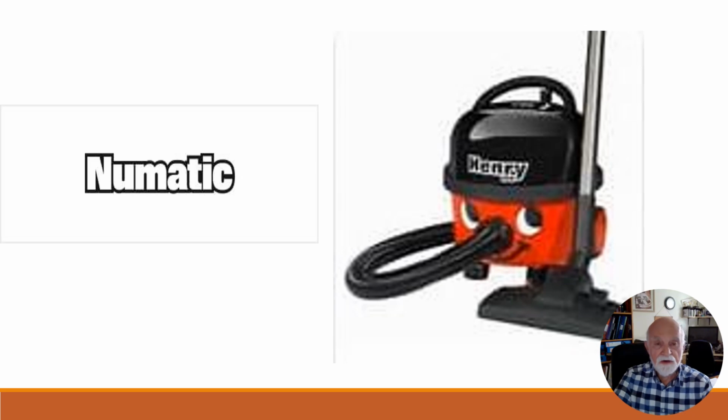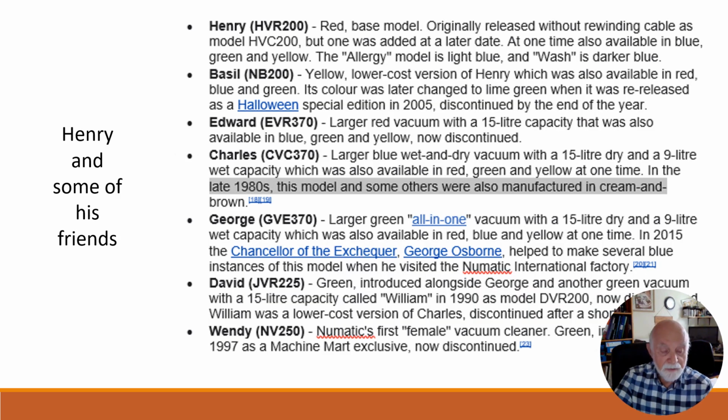Henry has become a firm but practical machine, first launched in 1981. Sales took off and Henry has been popular ever since. Other models with different names have been added to the range. It is currently the only vacuum cleaner still manufactured in this country.